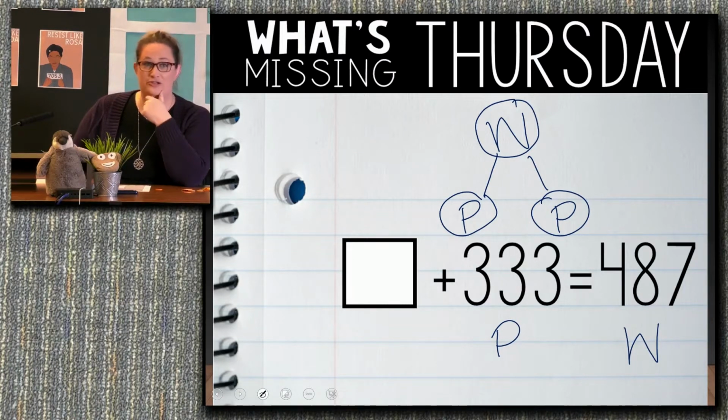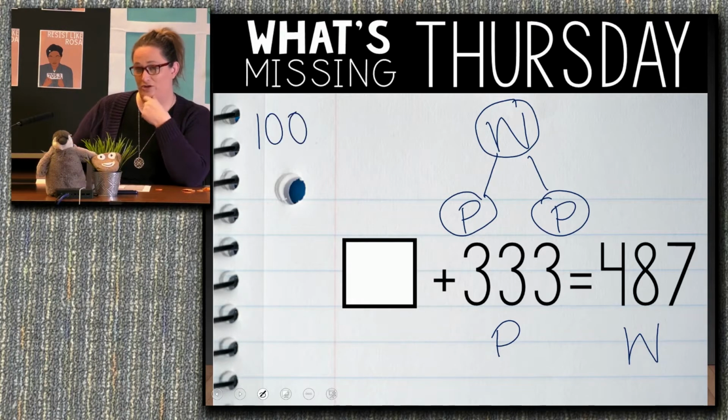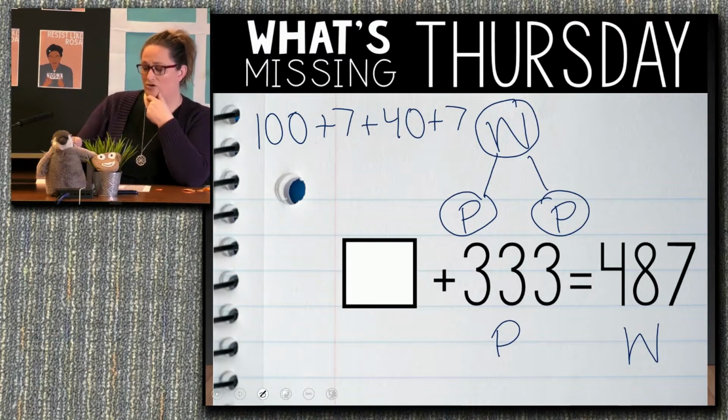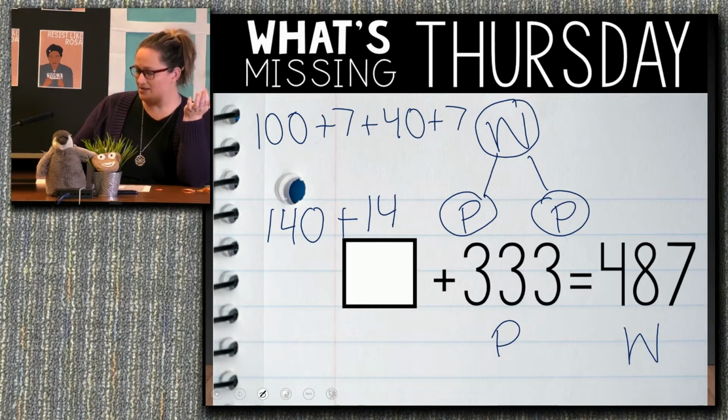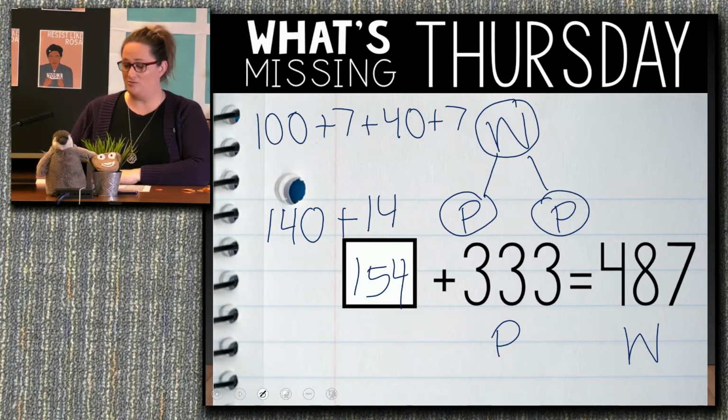Well, I know 333 to 433 is 100. And I know 433 to 440 is 7. And I know 440 to 480 is 40. And I know 480 to 487 is 7. So 100 plus 40 is 140, and 7 plus 7 is 14. That means my answer is, yes, 154. Ta-da! That's one way of doing it, or you could just subtract.